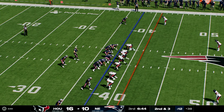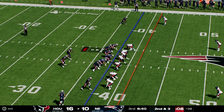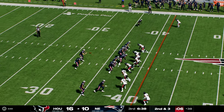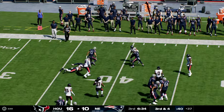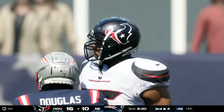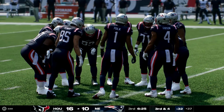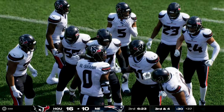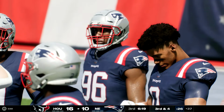Here's a 2nd and 3 forthcoming. Here's Gibson. And he'll get back maybe to the line of scrimmage, but probably going to be a loss of a yard here. With how fast they were all over that play, you almost wonder, Mike, was there a pre-snap tell? Did they know that play was coming? Because I'll tell you, that defense was on it from the start.